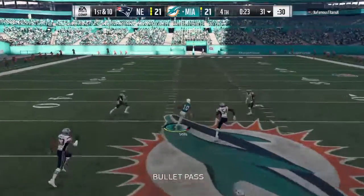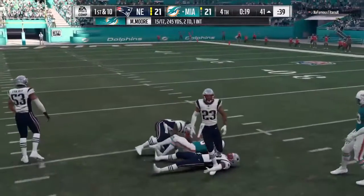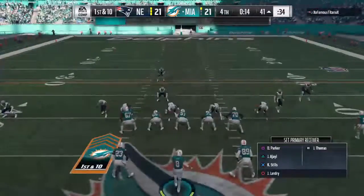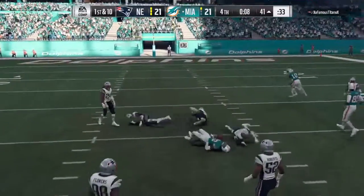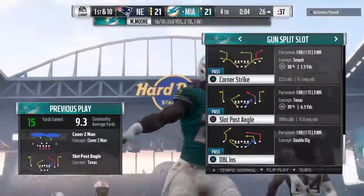Run the clock out, get to overtime, and try and win it there. All right, we'll see if they do just that. And he's taken down, but not before getting this across midfield and just shy of the 40. A really good pickup of 28 yards. Finding a safety valve here. That's complete. And he's going to get this inside the 30.